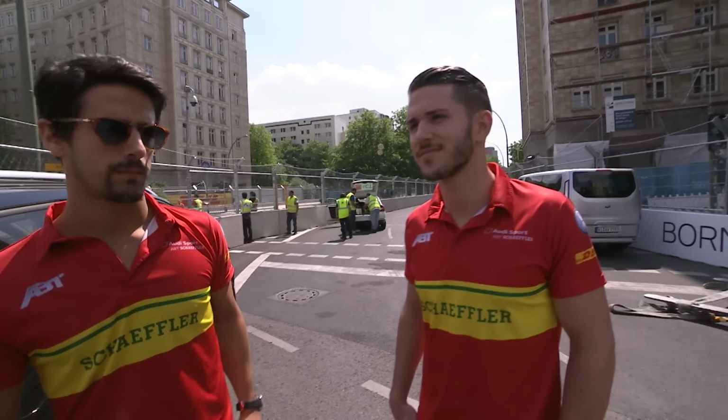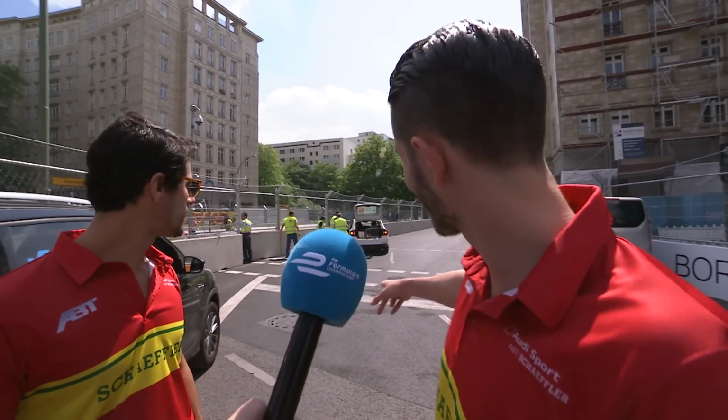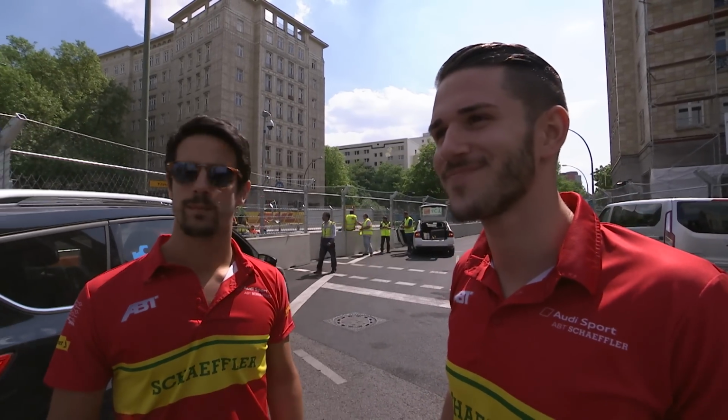Daniel, it's not quite Kempten, but it's still the streets of Germany. Yeah, it's mega to be here. I've been here in March, I think, and I was looking at the track, and I'm pretty happy that they resurfaced this, because it was unbelievably bumpy. So they did a good job with the track. The weather's good. It's going to be amazing. Cool. Have fun, guys. Thank you.